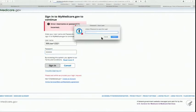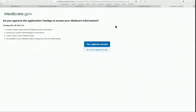Let's try that. So now I'm being asked if I want to approve this test app's access. We're actually doing some refinement on this after getting feedback from beneficiaries. We've done some focus sessions. Do they want to release 4 years of their Medicare claims, their profile and demographic information, and allow the app to create copies because they're pulling the data down? And they can come back and get updates. We're updating Part A and B every week, D monthly. So I'm going to say yes.